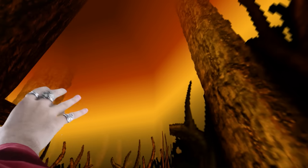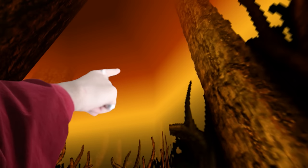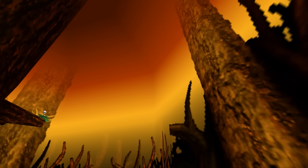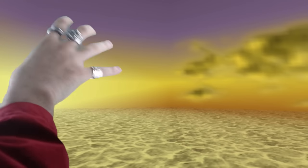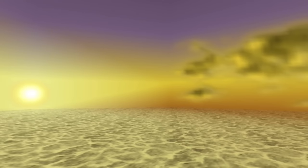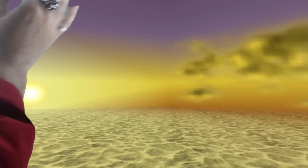I always love the autumn feel in this area in Banjo and Kazooie. Just look at that beautiful orange and yellow gradient and then the giant trees. Or this sunset in Rusty Bucket Bay. The purple at the top, the water in the distance, the yellow and orange, just a little hint of clouds, and just that sun. I look at this and all I can think is, we gonna be okay. We gonna be okay.